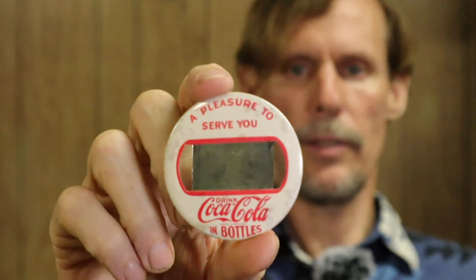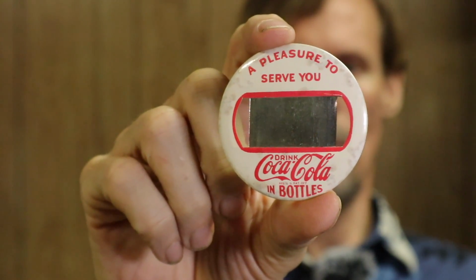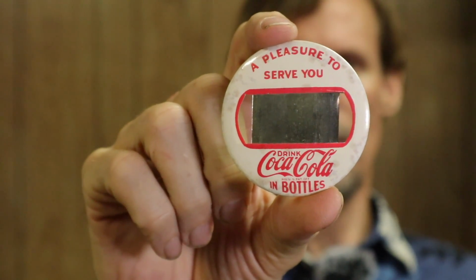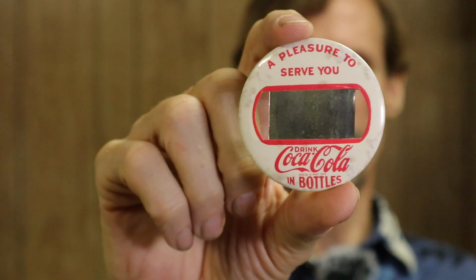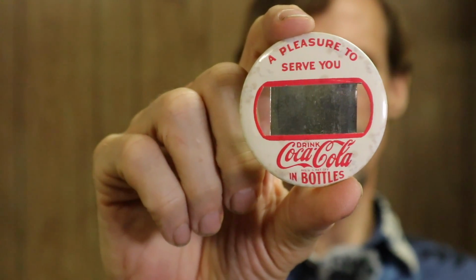And then this is a little more unusual in that this was for an employee. Their photo would have been there and this would have been their badge. This is a 1950s design, 50s or early 60s. After that, you really don't see these with the window anymore. So that's a little scarcer.